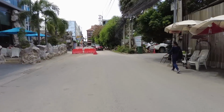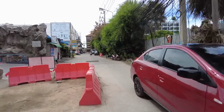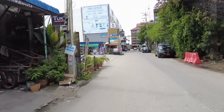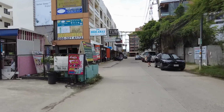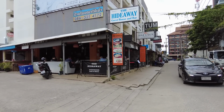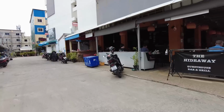Right, so let's head back up. I'll tell you what we'll do. We'll have a little nip round Soi Boomerang. And Soi Boomerang is a really up and coming place now. It's gaining more and more popularity with the expats and with the tourists. And for all the right reasons as well. And incidentally, talking about food, here's the Hideaway. That's the Hideaway guest house and bar. Pop in there. Very, very good food, good reputation. So have a wander in there.